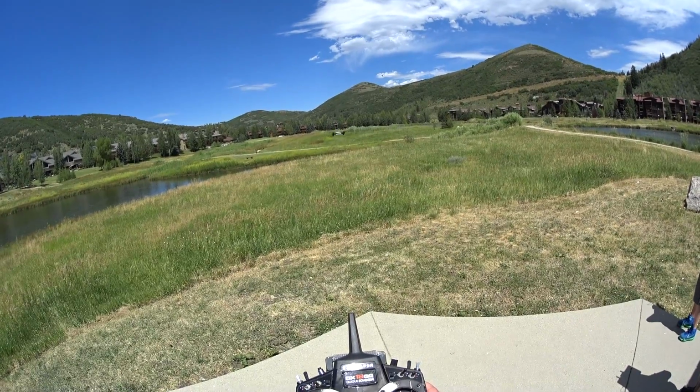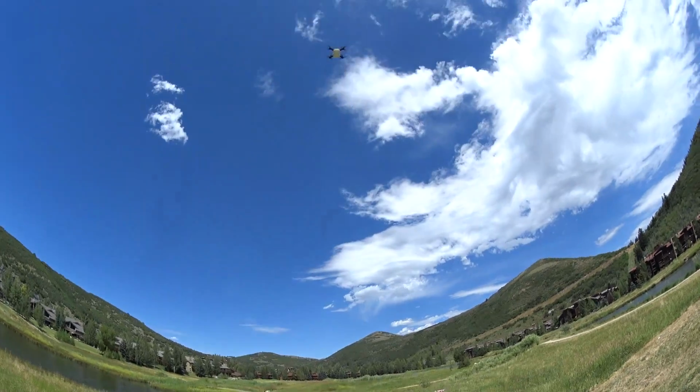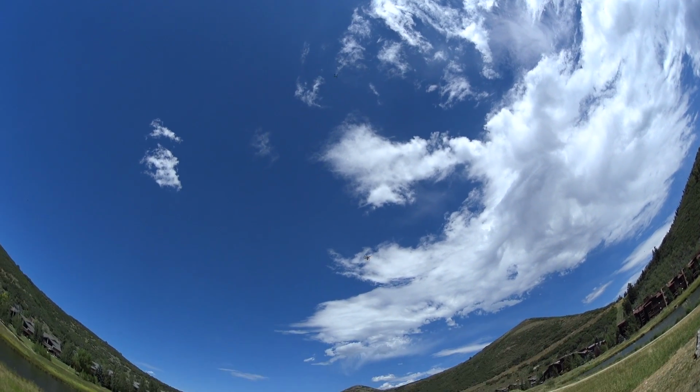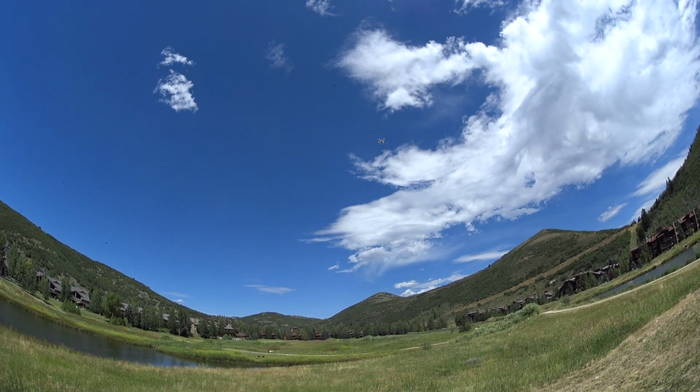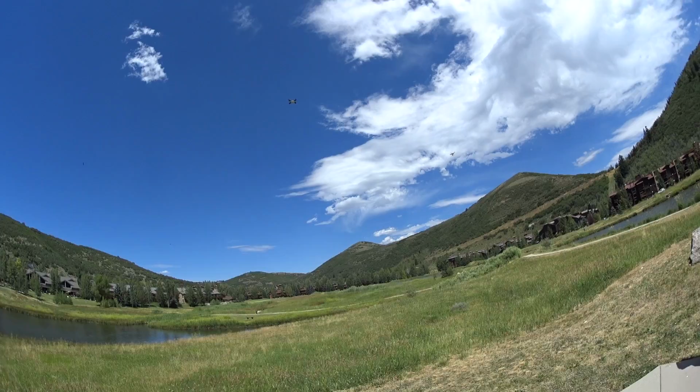Yeah, let's do a punch out. Punch out from a hover. Woo! Yeah, and you know what the cool thing is? There's no tilt when you're punching straight up. Right. It's nice and level. It is.